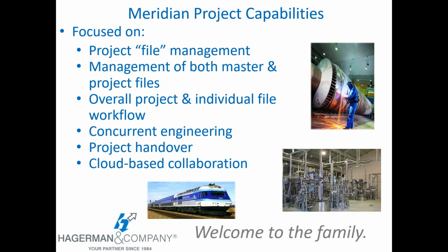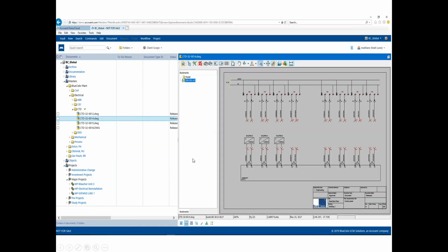And then I mentioned before, cloud-based collaboration. If you're sharing files for a project with outside contractors, you may not want them coming into your network. So for the project collaboration portion, that's a cloud-based tool, but it then will integrate and communicate with your on-premise internal Meridian system. Just some screenshots from Meridian before we get into the demonstration.